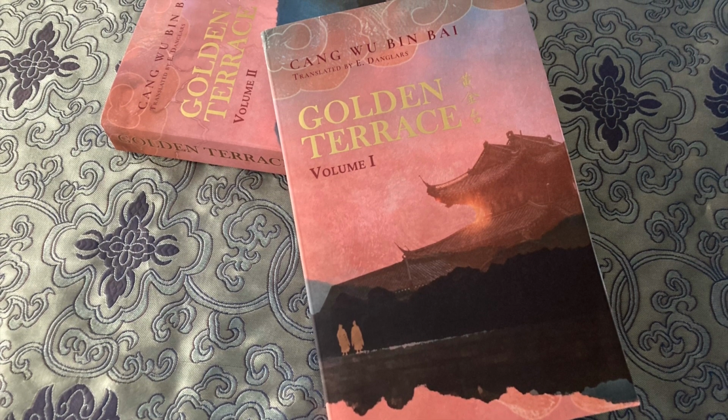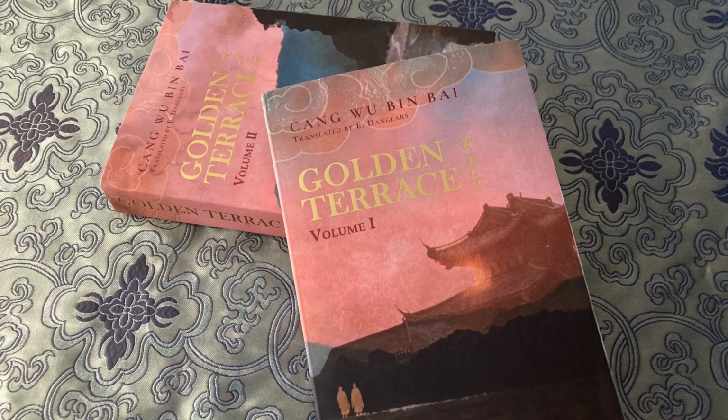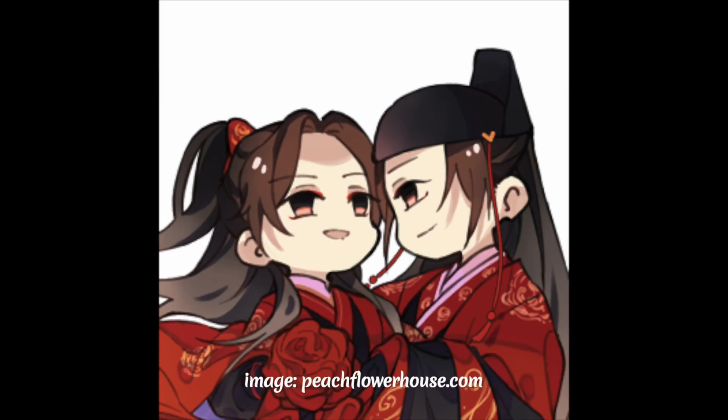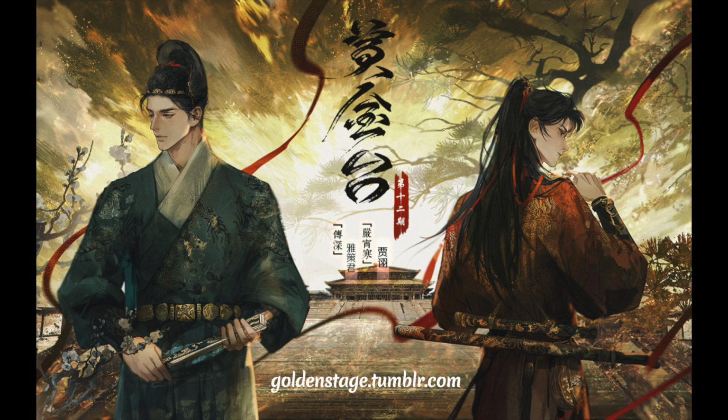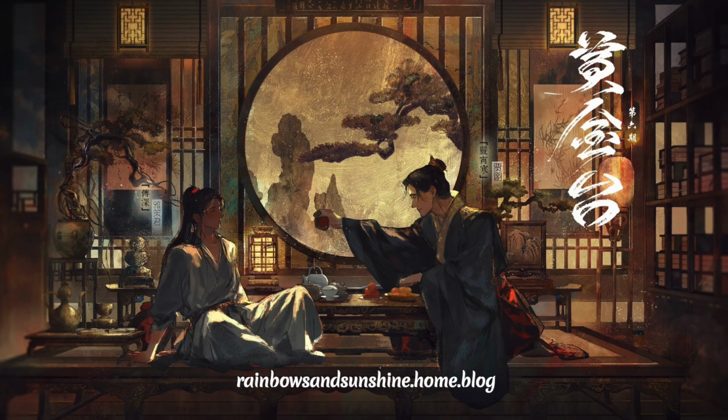However, if you're used to seeing illustrated pages like some other translated Dan may have, Golden Terrace has none. So you're gonna need to use your imagination to visualize the characters, or you could just look for the official artwork online. I have some of them in this video for your benefit. I have more to say about this later in the video.